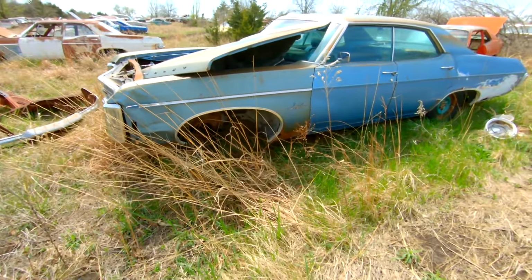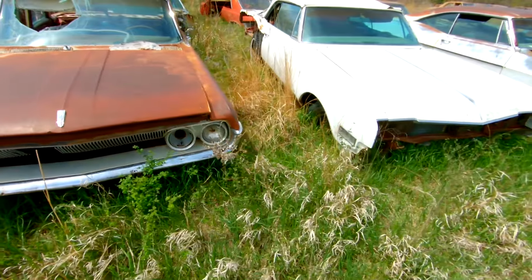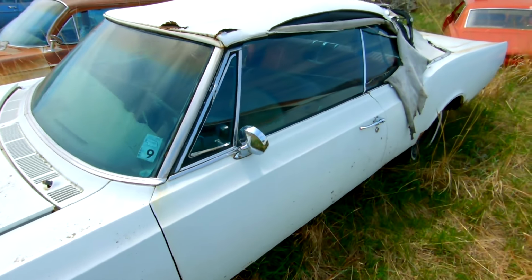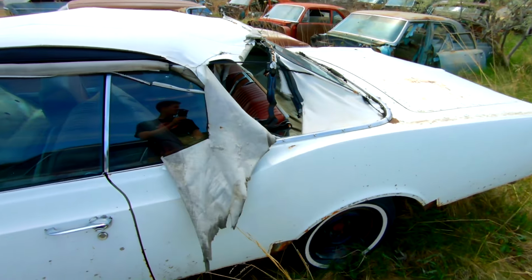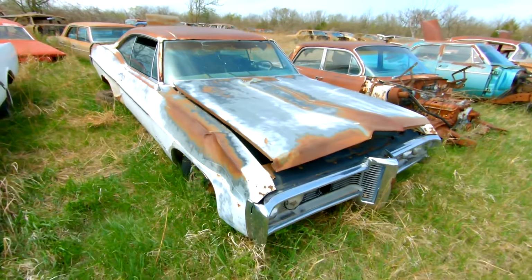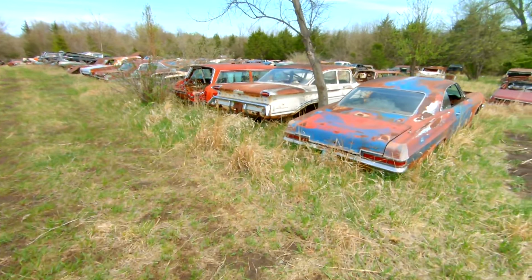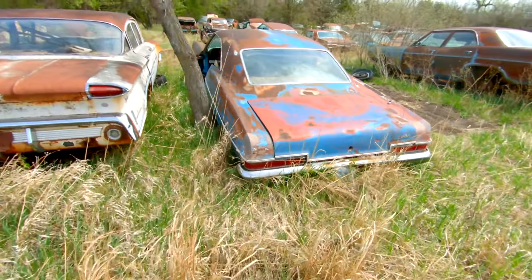Big four-door Impala. '61 or '62 Olds. Big Buick. I believe this is a Buick. It's a convertible too, actually. No, it's an Oldsmobile. My mistake, it's an Olds. Right here's a big two-door Pontiac Bonneville. This is a '66 because it's got the single tail light right there.